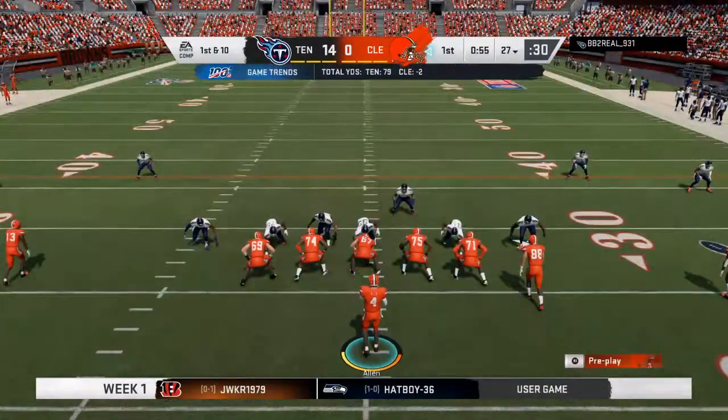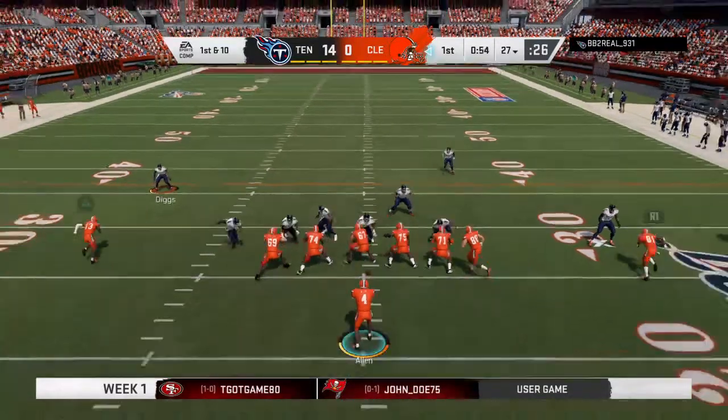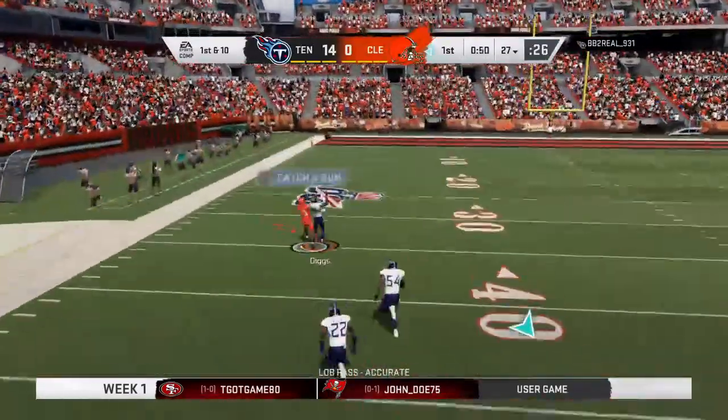The Cleveland offense ready to go. Already down 2 touchdowns here in the first half. This becomes a pretty important drive, doesn't it? It certainly does, and a lot of the teams script plays. We know that, right?